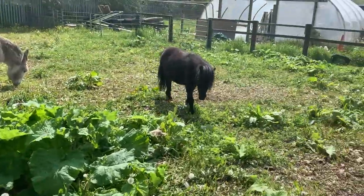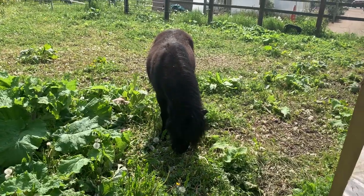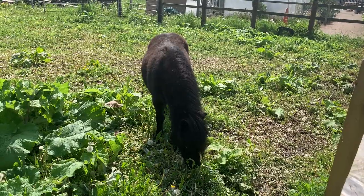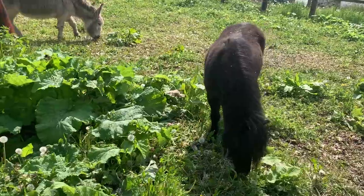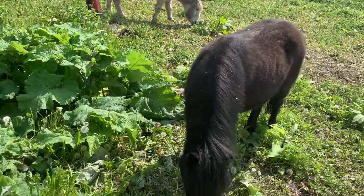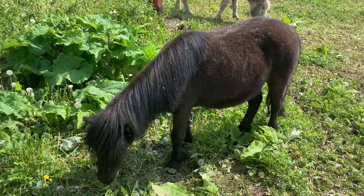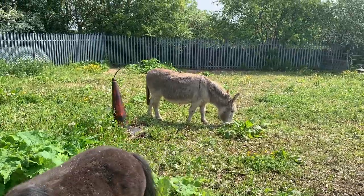Oh, we've got a friend coming over. Somebody wants some attention. Oh, is it better grass down there? There's better stuff down there. Better grass. Stunning, stunning, stunning. Come on, Dougie. Hello, you. Oh, got a rave going on in the background. Oh, is that a sheep?